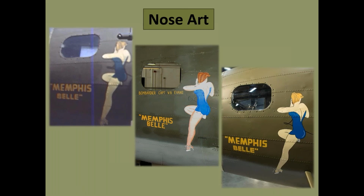In the middle is the nose art as it was painted on the Memphis Belle when it was in Memphis during the restoration in the 1980s. And then on the right is a close-up of the Memphis Belle nose art as it's painted now. So Casey did a fantastic job executing it. We also worked with our exhibits designers about getting the illustration right. They went down to counting rivets, and they just did an absolutely amazing job.